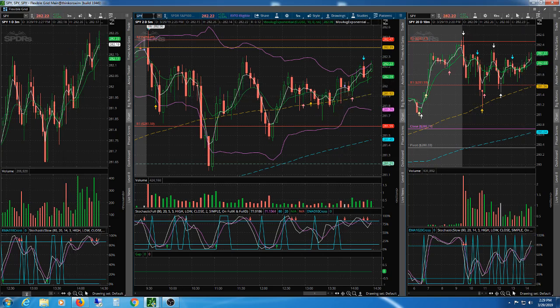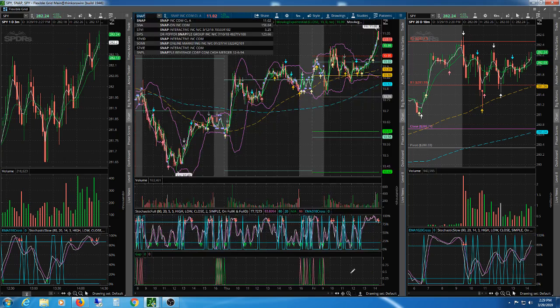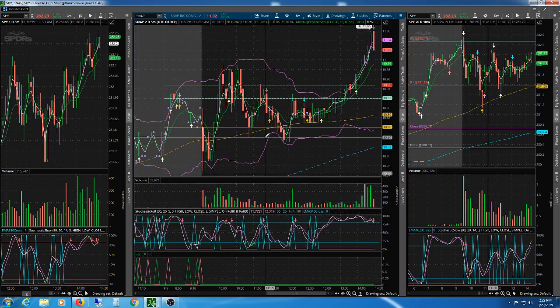My SNAP calls that I played last night at the close. Let's take a look at that. It was a paper trade. Wow, I haven't looked at this chart since this morning. Would have been real nice. I paid 27 cents for them. I had 10 contracts, paper trade. I sold half at 31 and the other half at 33. So my average was a 32-cent sell from 27. I think it was like 18.5%. So that was a good trade.